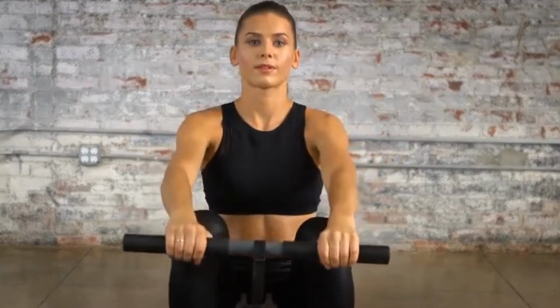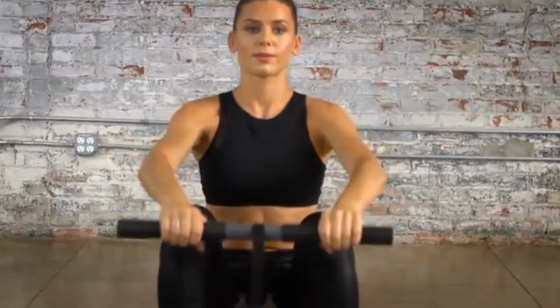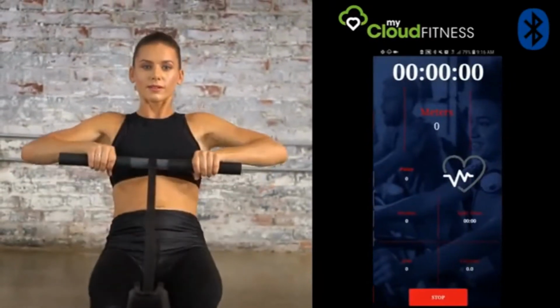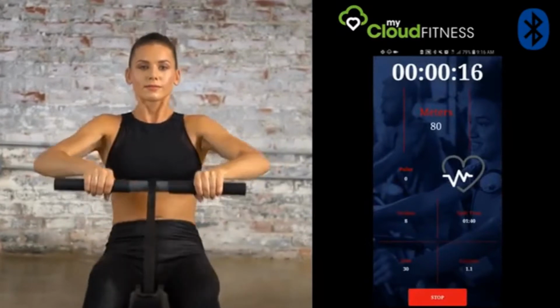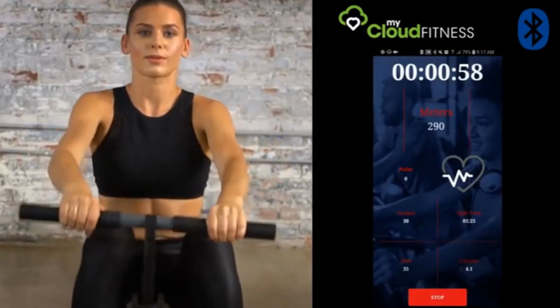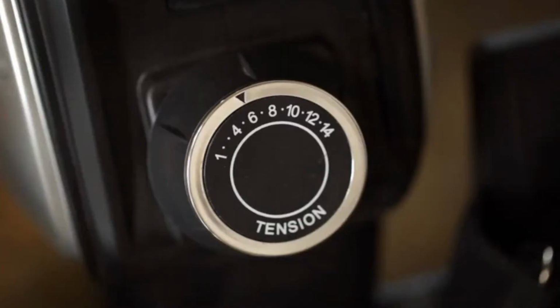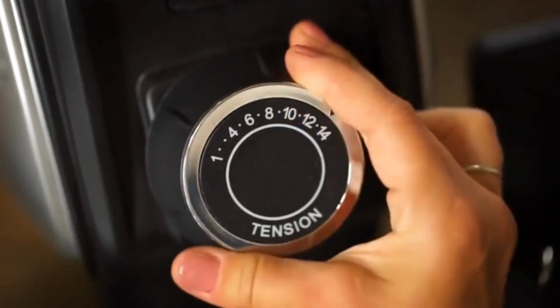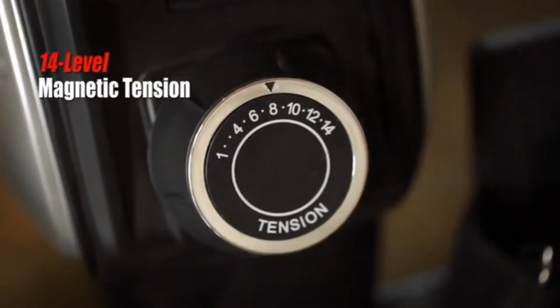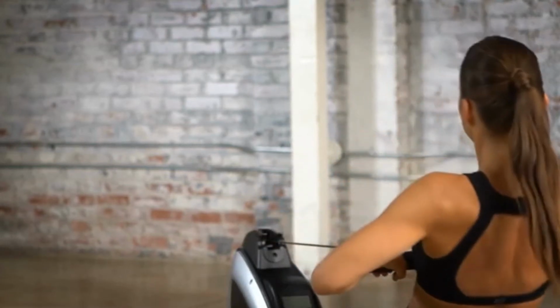Equipped with Bluetooth Smart Cloud Fitness, the Fitness Reality 1000 Plus rower comes with the free MyCloud Fitness app available on iOS and Android for tracking your workout results. Via the app, you can choose between 3 workout goal settings, including time, distance, and calories burned. Perfect for fitness enthusiasts of all levels, users can select from 14 levels of dual transmission magnetic tension resistance to dial in the perfect level of challenge.